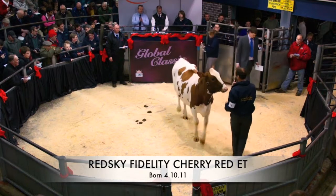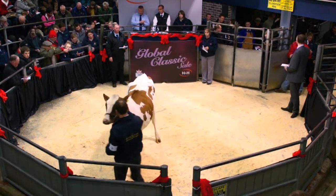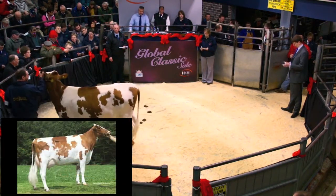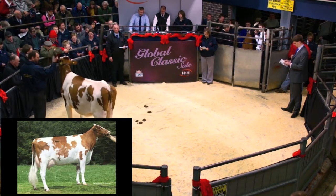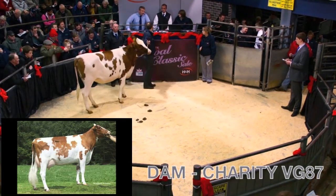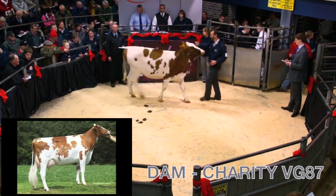Here, folks, with the beautiful cherry red daughter. Beautiful cherry red heifer, 5 generations of very good and excellent. Big strapping heifer. Look, it goes all the way back to that excellent 93. 3E band, the only Fidelity in the sale. Big red heifer with big time pedigree, got to a 93-point cap.